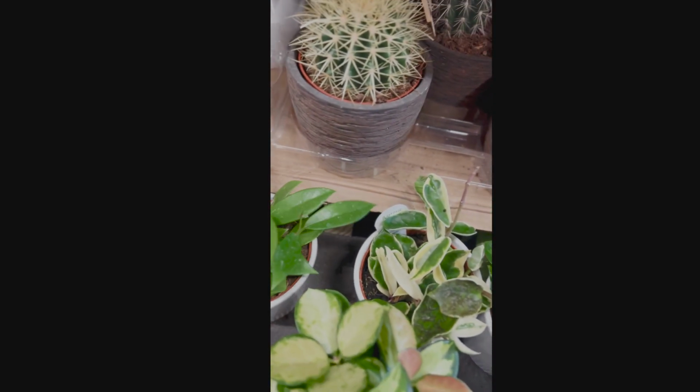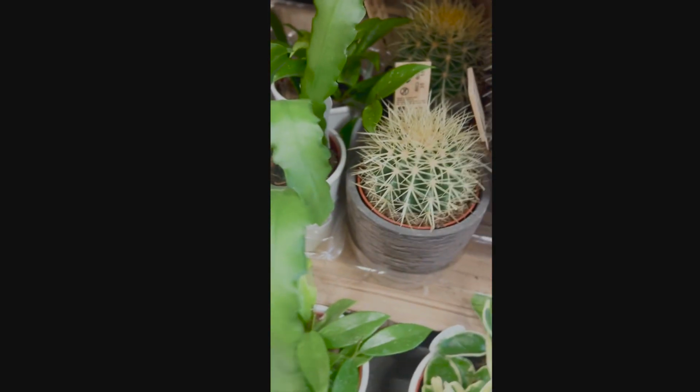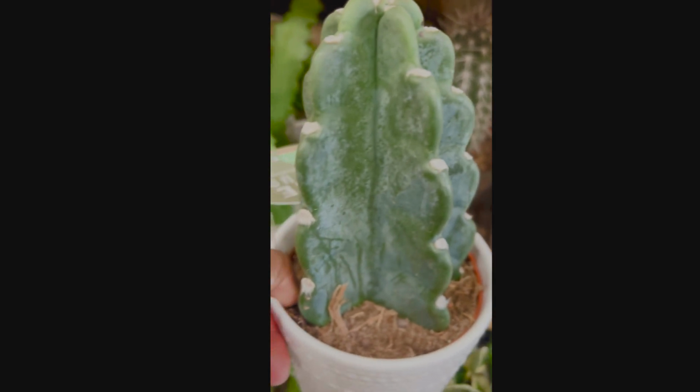I just wanted you guys to see up close the Hoyas that are now in the Bronx that you can pick up, and probably you can pick up at your own Home Depot for $12. And those huge cacti, I think everything in that pot is $12.98. I couldn't see it clearly, but I know everything in those pots is $12.98. So run to your local Home Depot, guys.